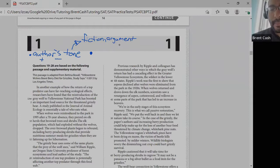We're looking out for our transitions. Typically, when an author transitions, we're looking for the fanboys.